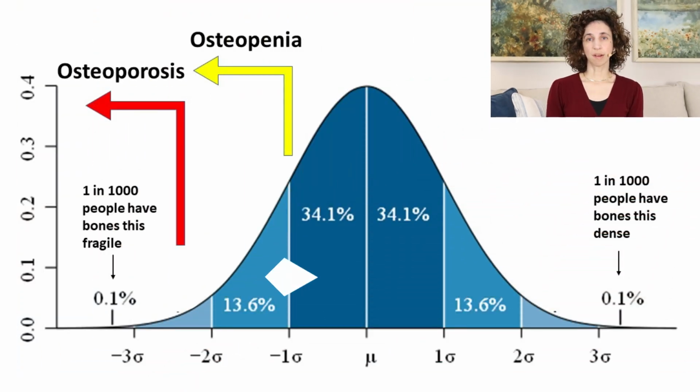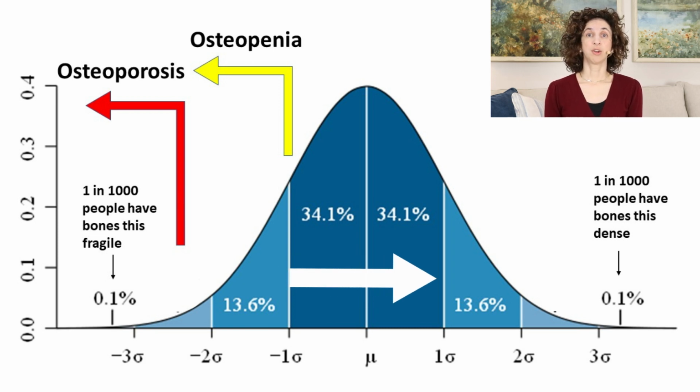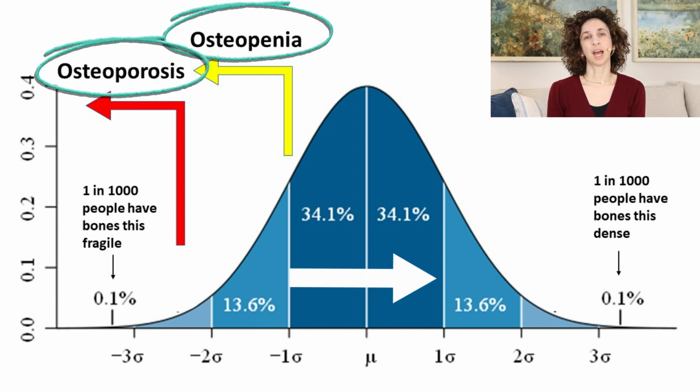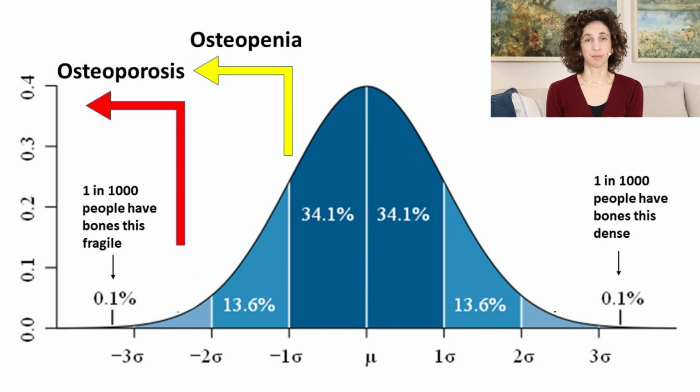If you have a score of a -1 or above, then you have what's considered normal bone density. If your score comes between a -1 and a -2.5, then you have what's called osteopenia. This means that you have bone loss, but it's not severe enough to be considered osteoporosis yet. When your score is below a -2.5, then that means that you have osteoporosis. This is the range where it becomes necessary to make life changes to help protect yourself from fractures.